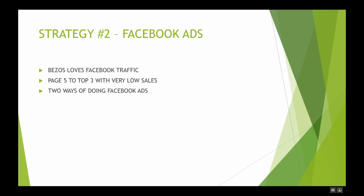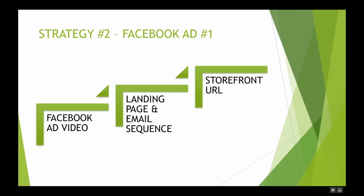Now, there's two ways to do Facebook ads, actually three ways. Two of them are right, one of them is definitely wrong. The wrong way is to send traffic from Facebook straight to your Amazon listing. You're not warming the audience up. It's like going to a car dealership and the customer service representative says, hey, you wanna buy this car? You need to talk about the features and stuff like that, right? So you need to warm up the lead. So that's kind of where the landing page comes in, right?